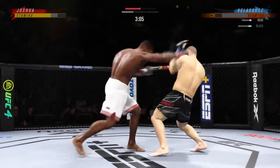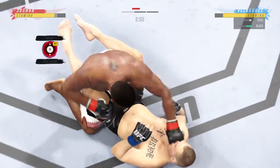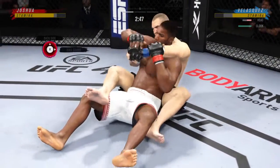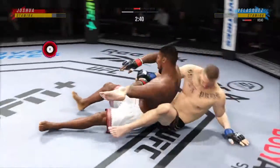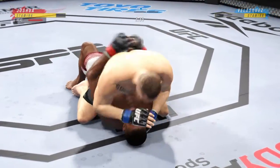Throws a big right hand. He's got him hurt here. Oh, diving punch lands. Oh, trying to pass here, but Dikembe Mutombo style, he gets denied. Blocked. Great job blocking that pass by the bottom fighter.